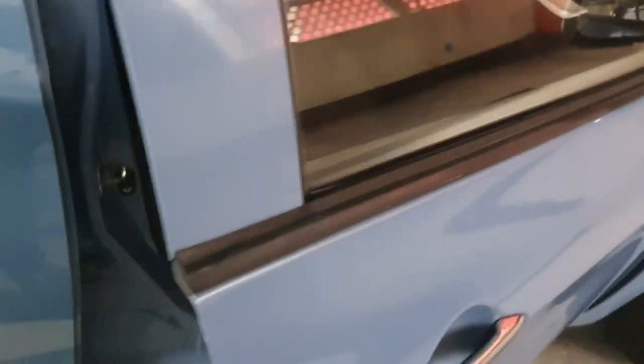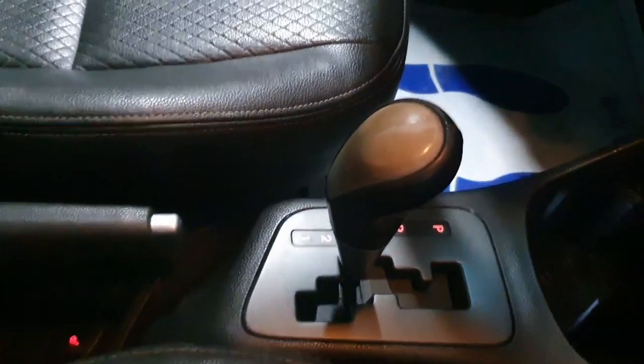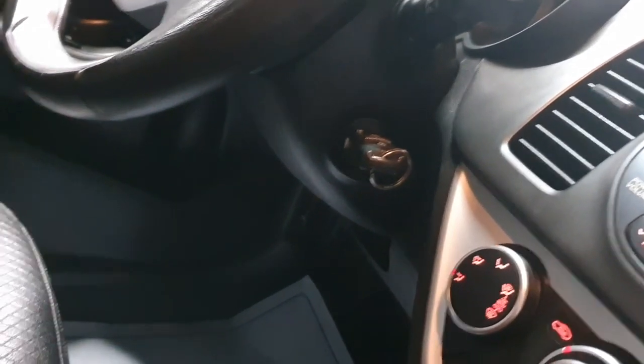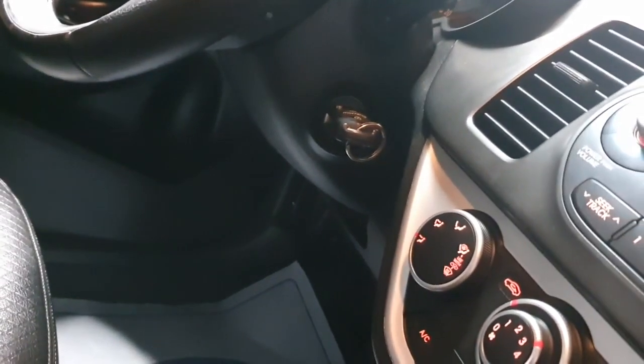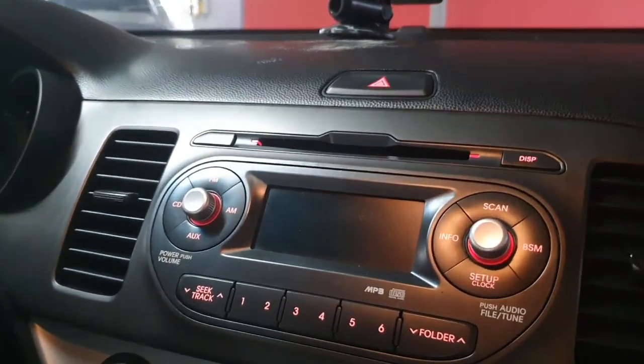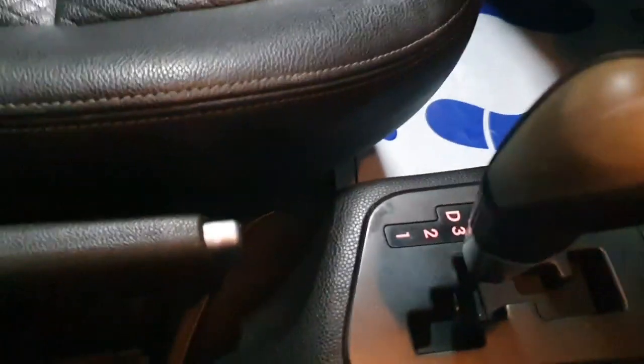Let me show you the inside of the car. So, it is automatic. It doesn't have push smart keys or an engine start button. We have the radio system, air conditioner, tripod, USB. There are heated seats, buttons. It's really clean.